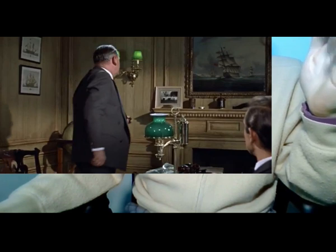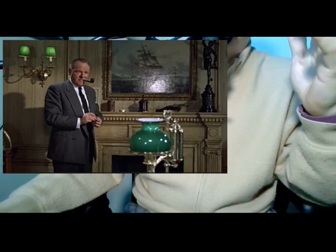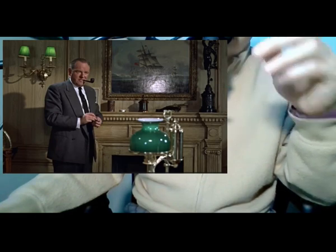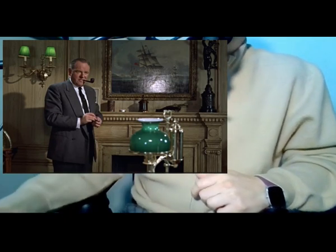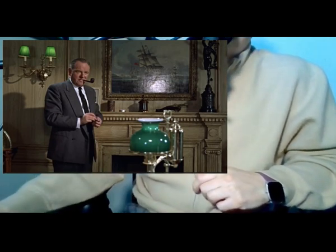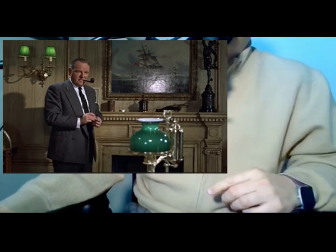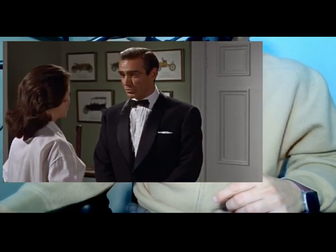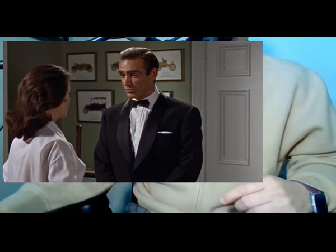And then again, if we look at this next picture, just a clear picture of a painting of the ship over the mantle of the fireplace, you'll see that this picture will change in From Russia with Love and in further movies, but it'll still be a ship. Then we follow Bond back to his hotel, before he goes off on the mission to get Dr. No.